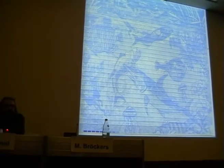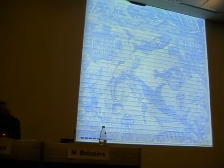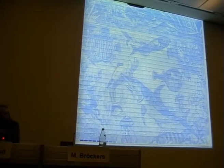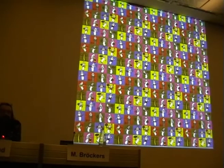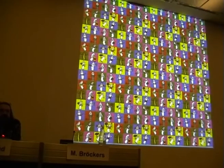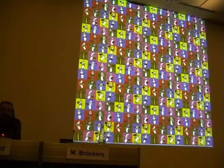The back of a blotter piece, showing what can happen to you if you don't take your acid. The front of that piece: dancing condoms.